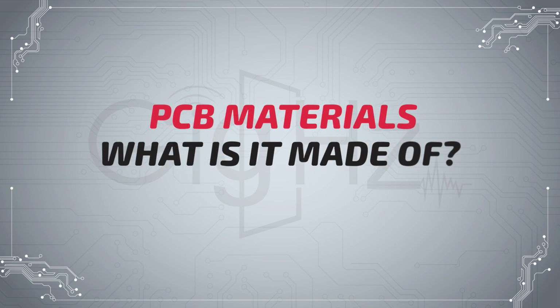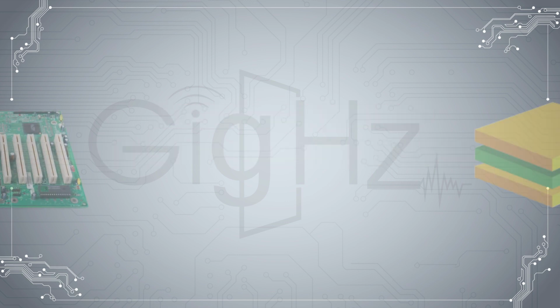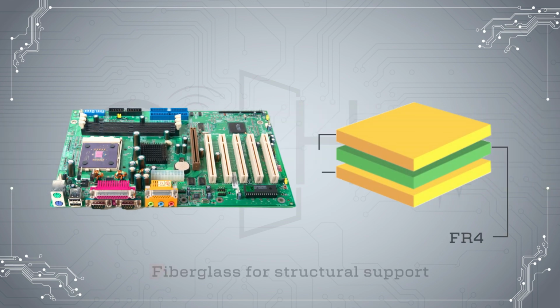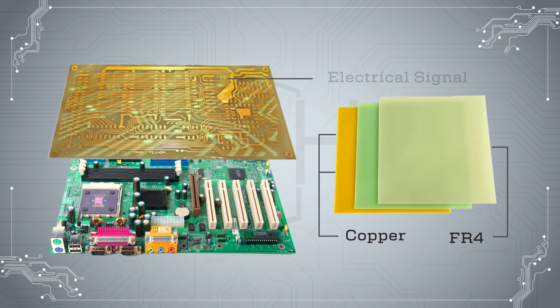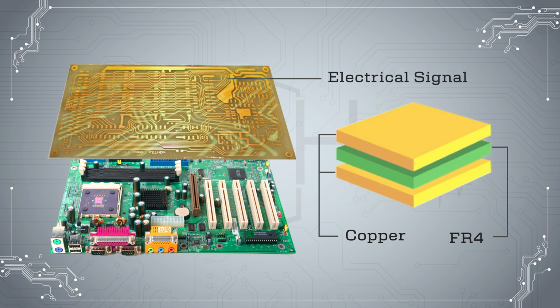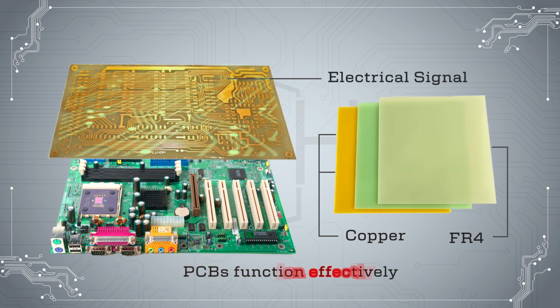PCB materials: what is it made of? At the core, a PCB's base material is typically fiberglass or plastic, providing structural support. On top of this is a layer of copper, which allows electrical signals to travel between components. This structure is key to how PCBs function so effectively.